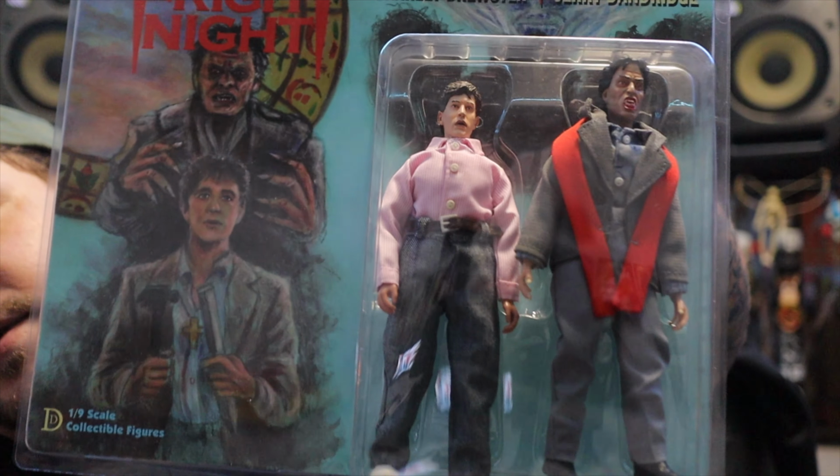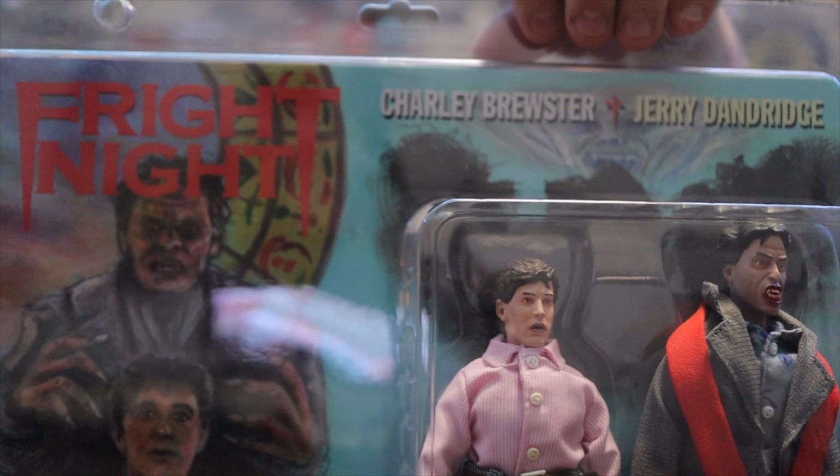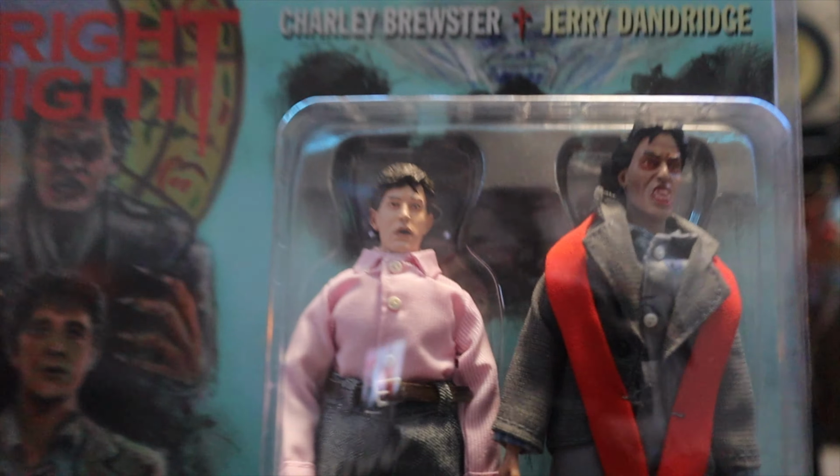Next, another really cool one that I've had a few times, and this time I'm not letting it go. This is the Fright Night 2-pack with Charlie and Jerry. Very cool. Super great movie. I know if you haven't seen it, you definitely should go check it out. It's essential. Awesome old vampire movie. Between this and Lost Boys, I think they're the best of all time. This is number 22 of only 50 made.